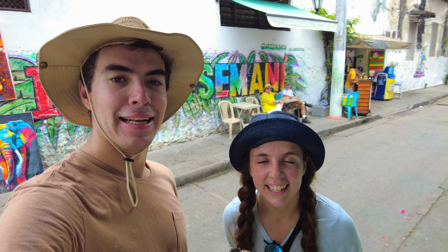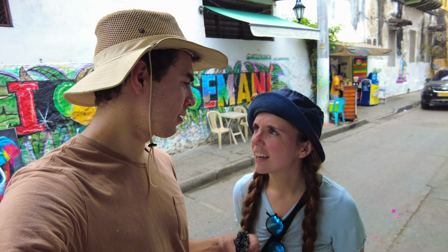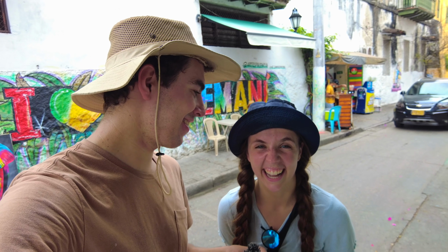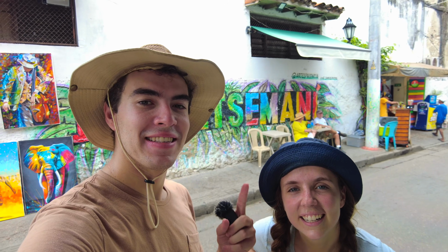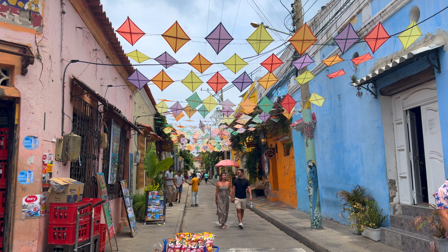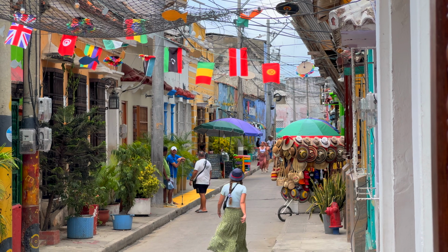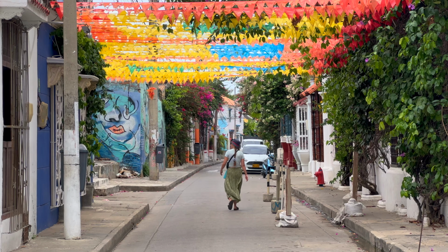We're in that neighborhood right there, Getsemaní, and not only does it have umbrella street, but there's also a kite street, and all the buildings, or most of them at least, are painted in fun, sort of tropical colors. It's just a good vibe.